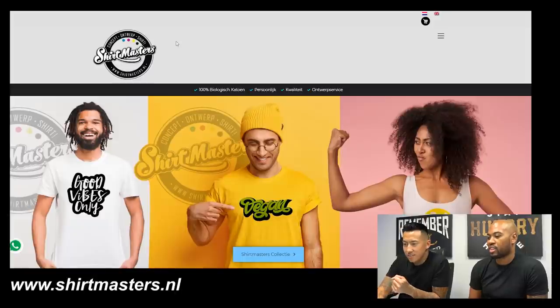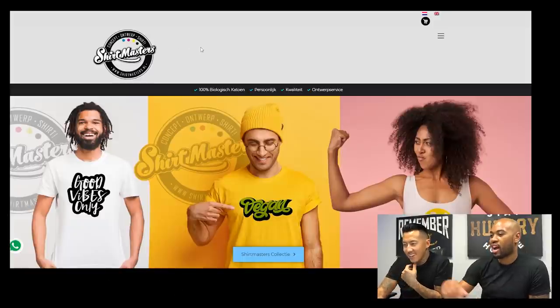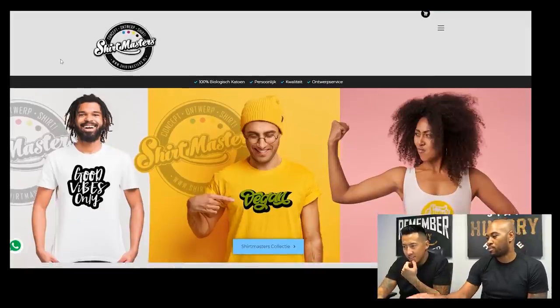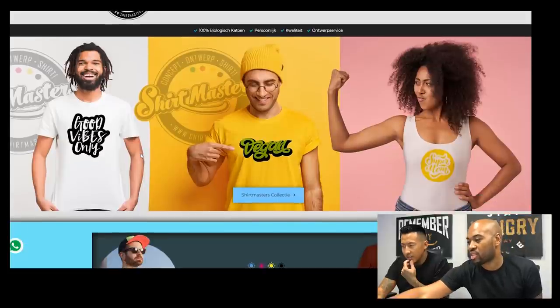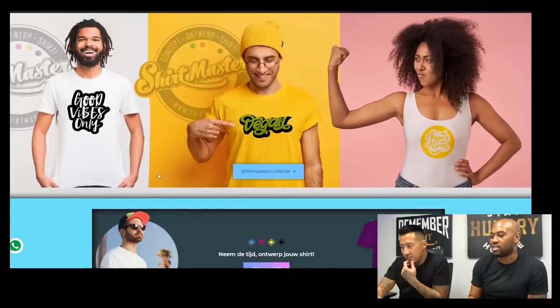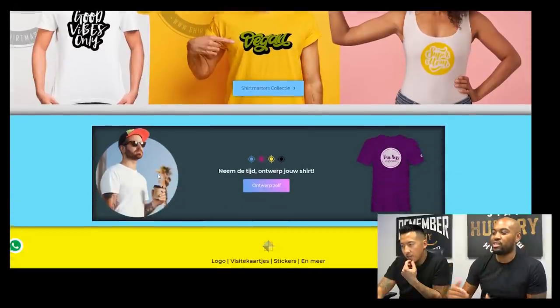Shirt Masters. I already like it. The top could use some work for sure, because it's a lot of negative space. I just like the background picture because it's not just squares, I can see it overlaying. I like the color, and it gravitates you from the beginning.